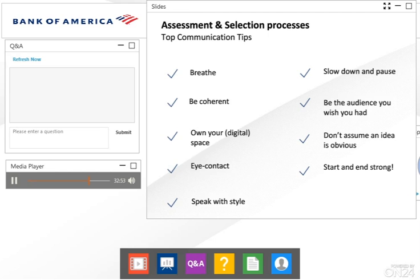Owning your digital space, so sit up, look interested and positive, and use those hand gestures we were talking about for emphasis in what you're saying. Eye contact, as we've mentioned a few times, is extremely important across all exercises. And speaking with style, so being passionate and confident in what you're saying will make your answers stand out to the person that you're speaking to.